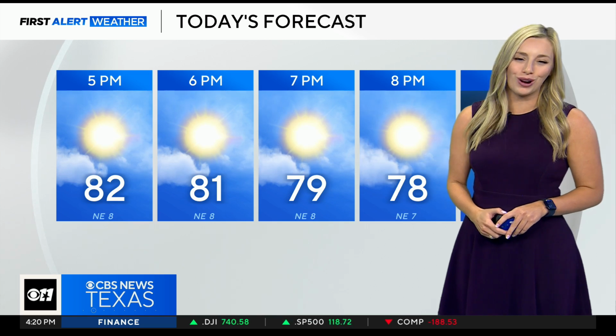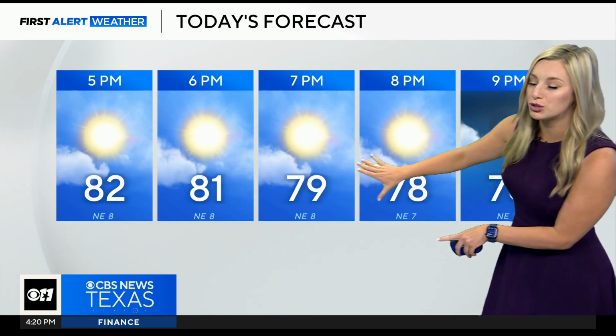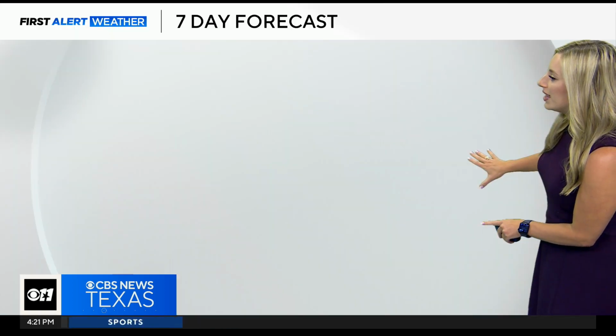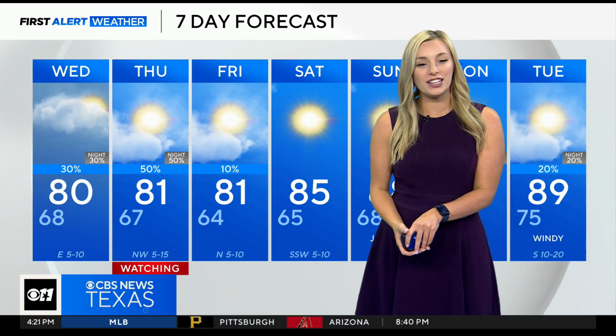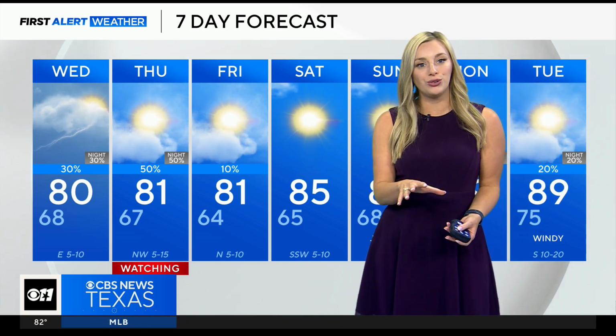Again, we're sitting in the lower 80s as of right now, 81 by 6 p.m. and then those temperatures cooling back down into the upper 70s by later on this evening. Tomorrow morning, you're waking up right around 68 degrees. Remember, we do have that chance for some rumbles of thunder within the afternoon tomorrow.